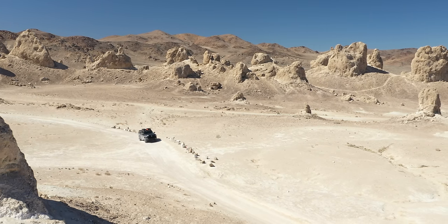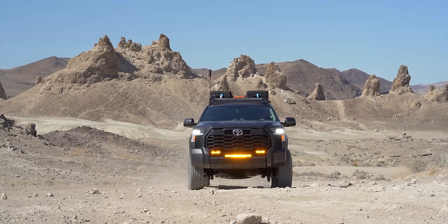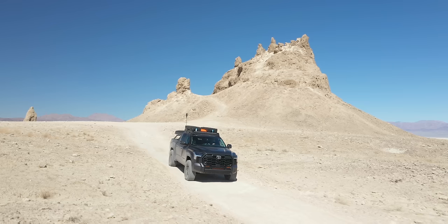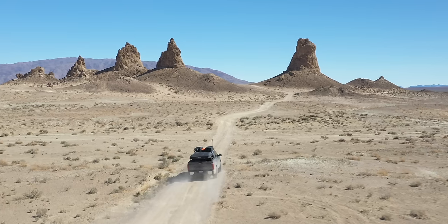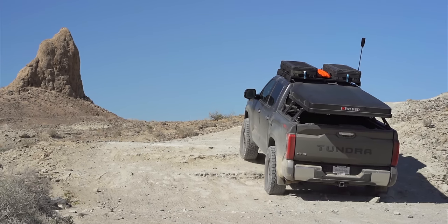100,000 years ago, the area surrounding the Trona Pinnacles would have been deep under a series of inland seas. Ancient springs fed hot, calcium-rich water into the carbonated lake water, which slowly combined to form huge calcium carbonate spires. Today, there are over 500 of them, some as tall as 140 feet, and they make a beautiful place to stop and take pictures, video, or camp for the night.